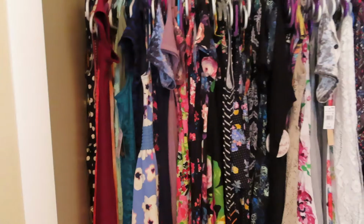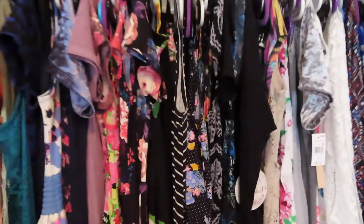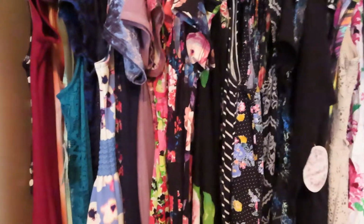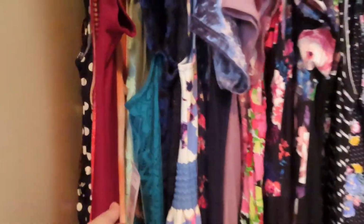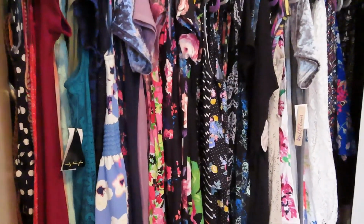They actually are, but because so many of them have prints, you can't really tell. And another thing you can see if you look in here is some of these still have tags on them. So that might give you an idea of how much of a dress problem I have. Oh, there's another one. So let's just get started on this.